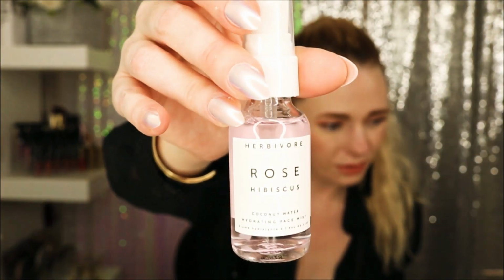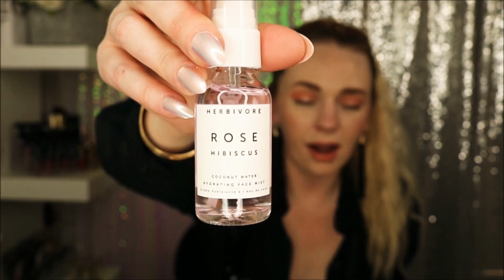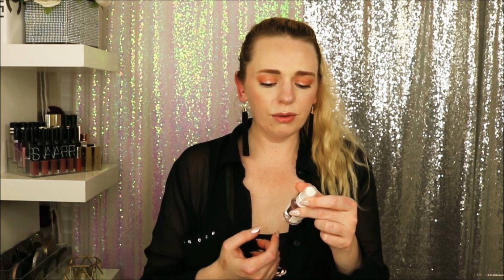The next product I'm really excited about is this Herbivore Rose Hibiscus Coconut Water Hydrating Face Mist. Number one, it has two of my favorite things, rose and coconut, and three, hydrating. Like, yes. So it says, for an instant vacation, combine soothing coconut water, youth-boosting hibiscus, and toning rose, then mist skin like there's no tomorrow.